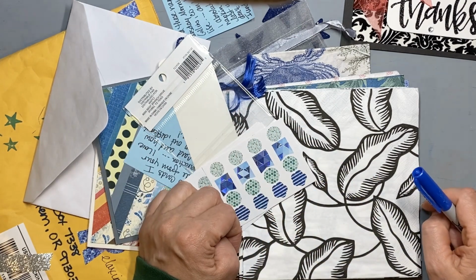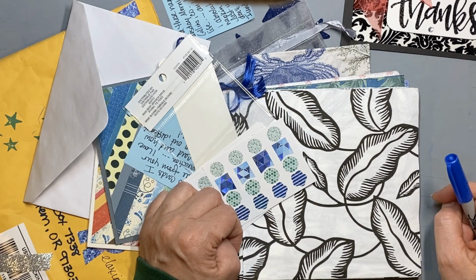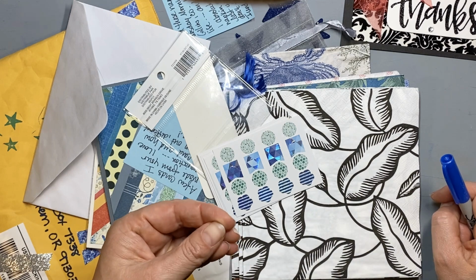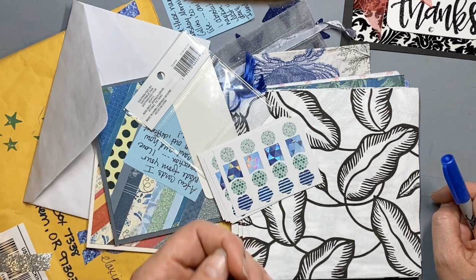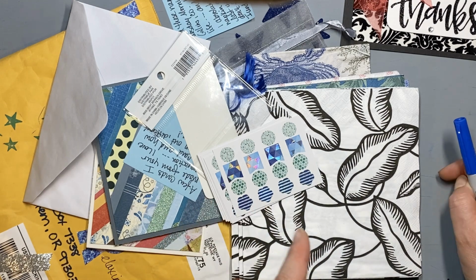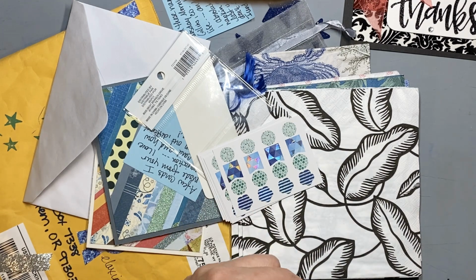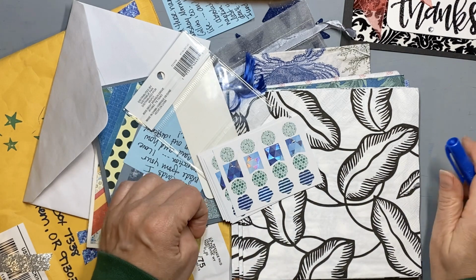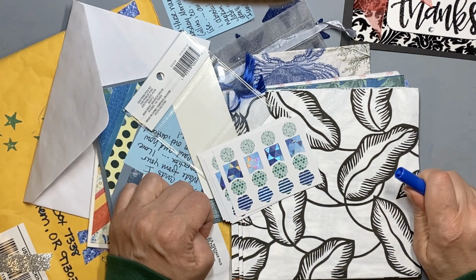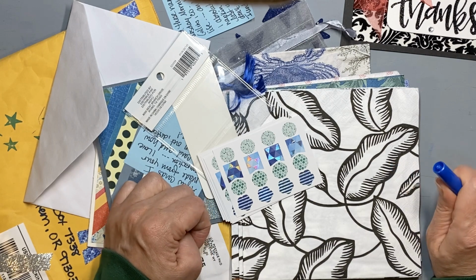Oh, I'm also expecting a big box of wonderful goodness on Monday. And I need to keep reminding myself of that, because that should be inspiration to clean my craft room. And when that comes, I'll do a share with you and tell you about those amazing bargains too. But right now we couldn't open that box. There's just no room. So we'll have to work on that.